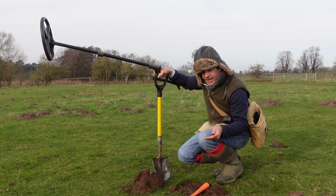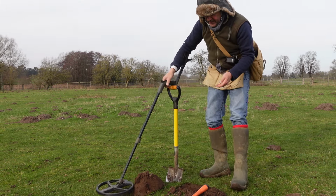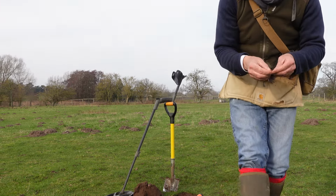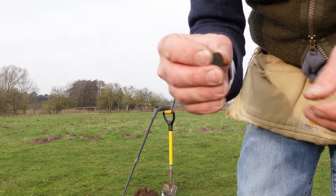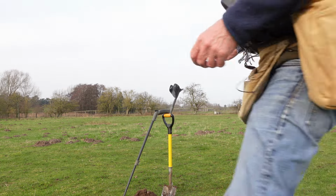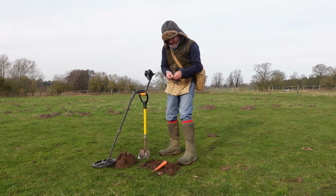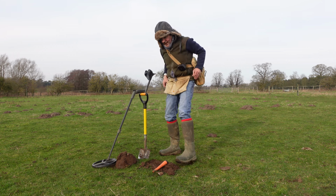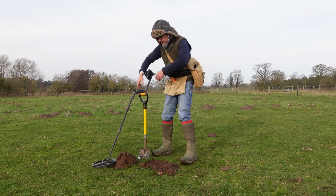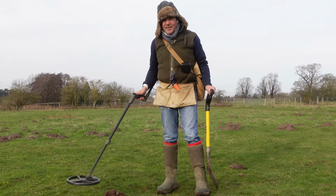Well, it is extraordinary, this machine. It's the tiniest button, just a copper button. Could have easily been a Roman coin though, couldn't it? Definitely worth digging. But my God, I'm wondering whether that really is what it was. Crikey. That was it.